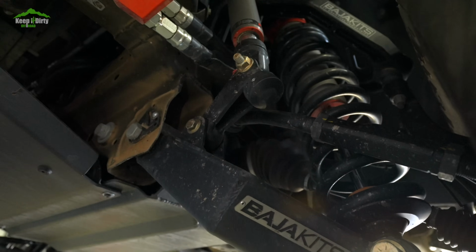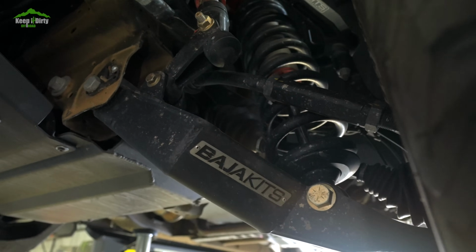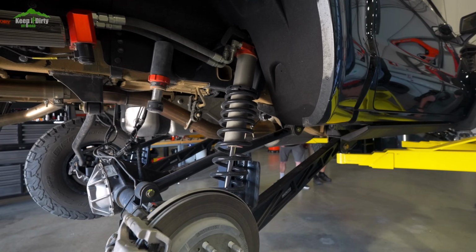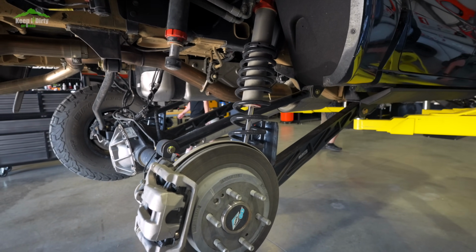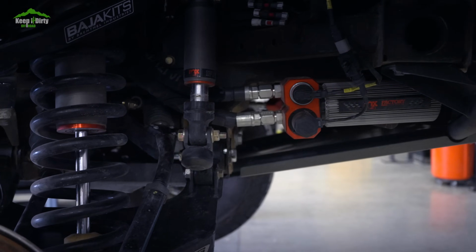The Baja Kits premier suspension on all the best everywhere. The travel numbers are 15.5 in the back, 14.5 in the front. Those are real numbers. It's got the big 3.0 Fox shocks. That's what the team's going to get into here, all the specifics on that.